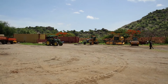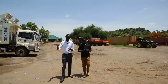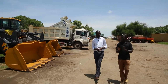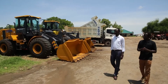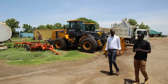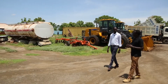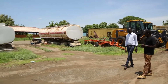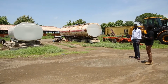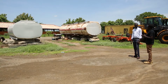Some things here look like tankers or tanks. Are they used for storing fuel? Yes, this is used for the fuel storage for the farm, and you cannot operate when you have not secured the fuel. We have these 2 tanks, and we refill them. Whenever we want to take fuel, we send the operators here to fill and then go to the field.